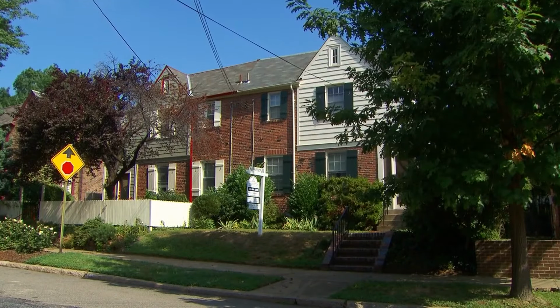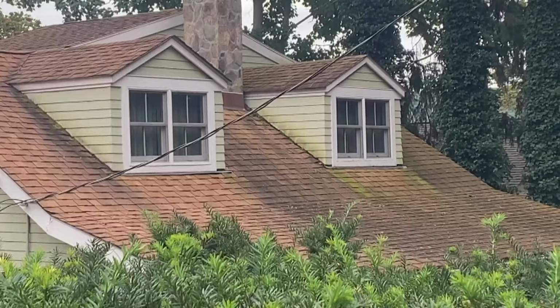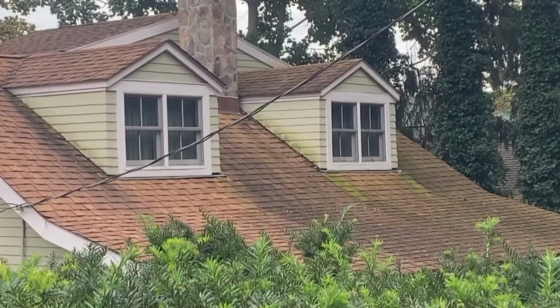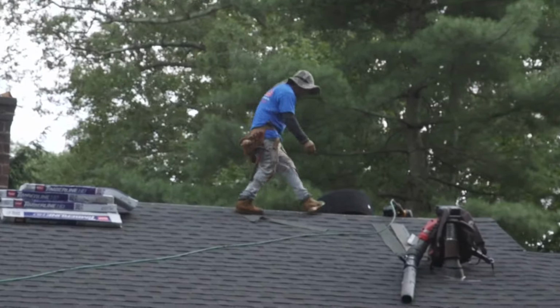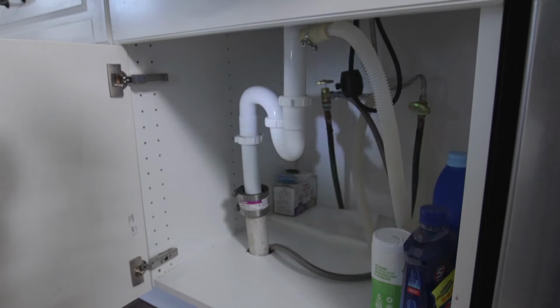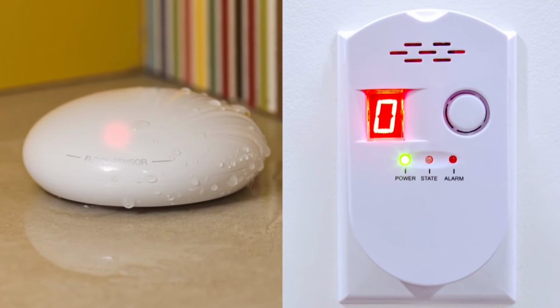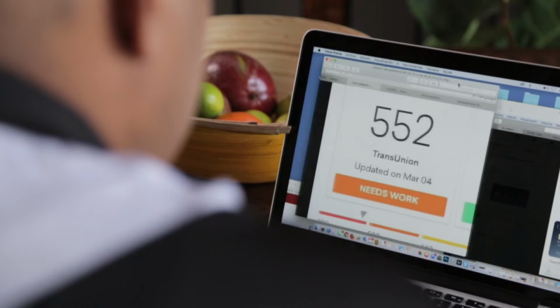And do some upgrades to your home as well. Start by looking up. The age of your roof matters. If your roof is old, your insurer may charge you up to 15% more. So get ahead of the storm and replace your roof. Same goes for older plumbing. Replace it. By the way, a home security system and gas and water leak detectors could also save you some money. Clean up your credit as well.